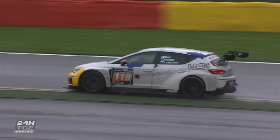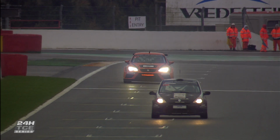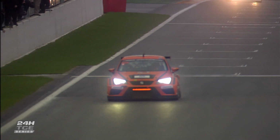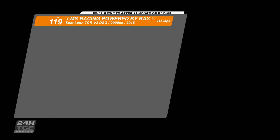The 119 Seat of LMS Racing, powered by Racing, still chasing down the lead, but the first to cross the finish line is the 303 Red Camel Jordan.NL machine. However, a 60-second penalty applied after the race finish would switch those 2 cars on the podium.